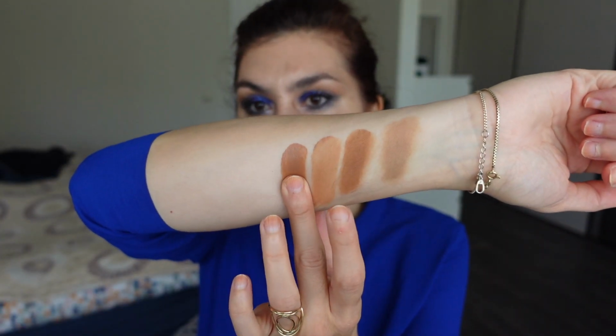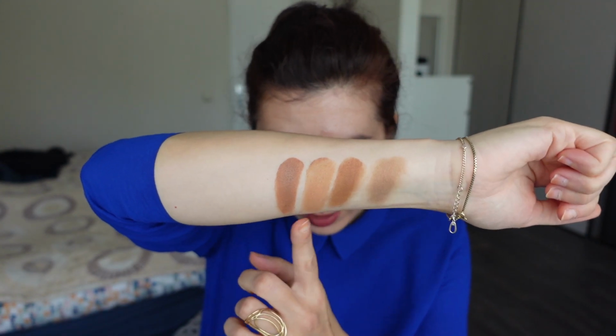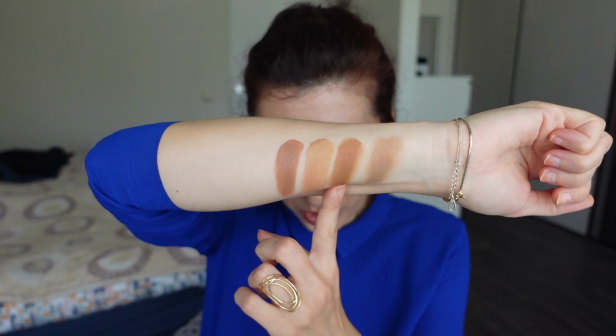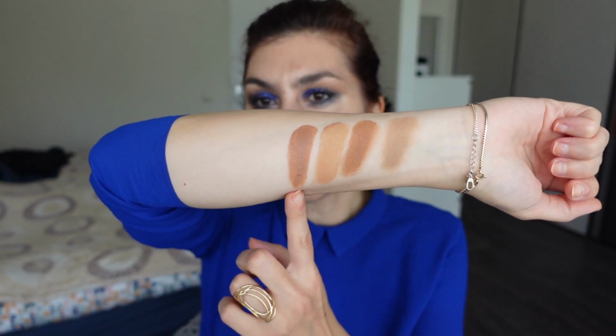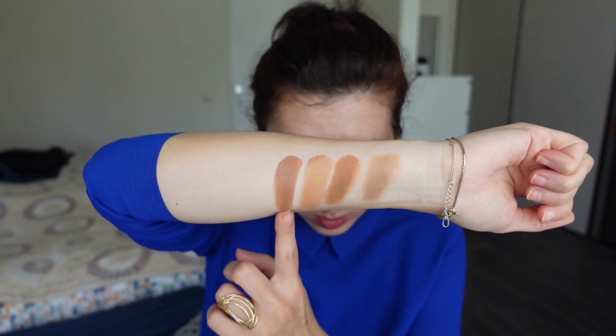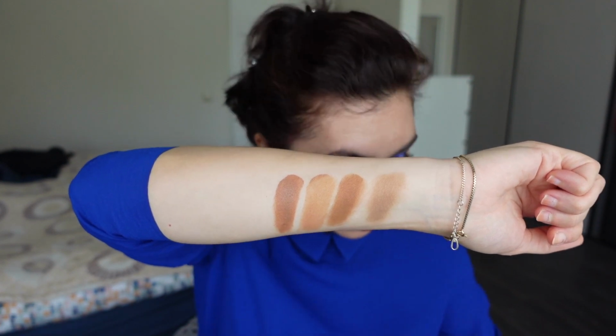But let's swatch this shade over here. Again, a very heavy swatch. This is actually, in terms of color, maybe more similar to the one from Charlotte Tilbury, but is this maybe a little bit more pink leaning? I don't know how it's coming across on camera, but in real life this looks just to be slightly more pink compared to the one from Charlotte.